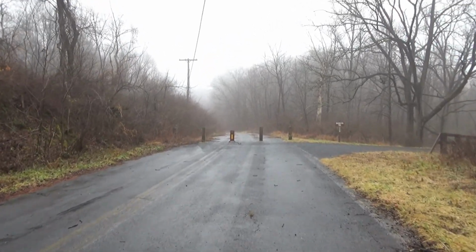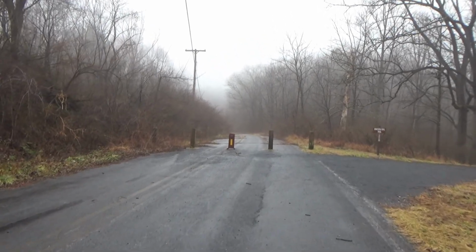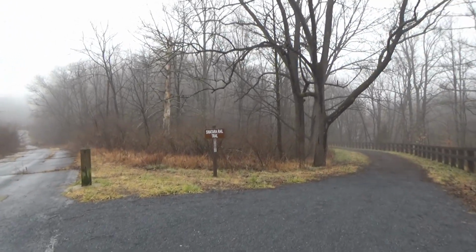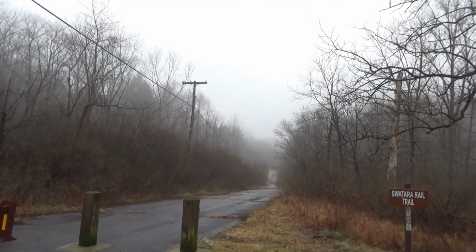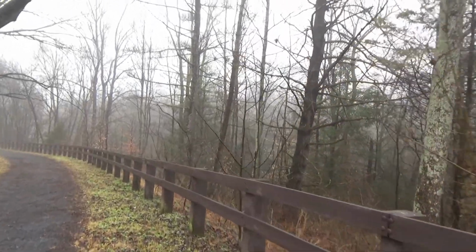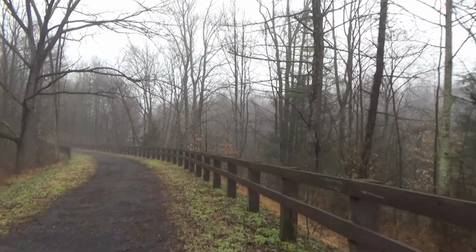Alright, once coming probably about a mile or so, we'll come into this section here. What we'll do is just veer, stay on the rail trail. It's kind of the old abandoned road that you walked in on. And you turn here, the Swati's right down over the bank here. I should be able to get you.